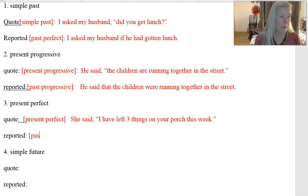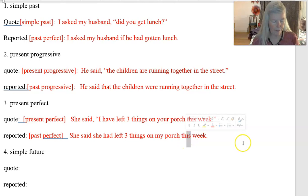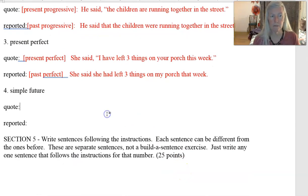And so that would be present perfect goes to past perfect. So in past perfect, she said she had left 3 things on my porch this week. Now, I know I'm still in the same week, but we don't know that after it's been in writing, so we should shift it to that week because we don't know what week it is. If I read it next week or 2 weeks from now, what week did we mean? So it's that same week. We could say within that week, just to be clear there.